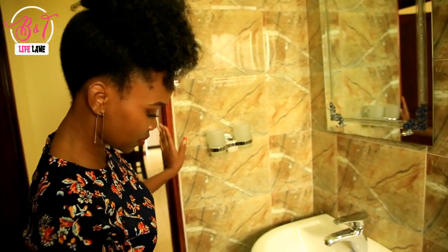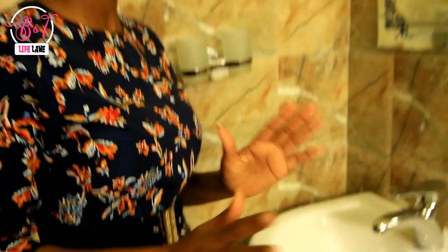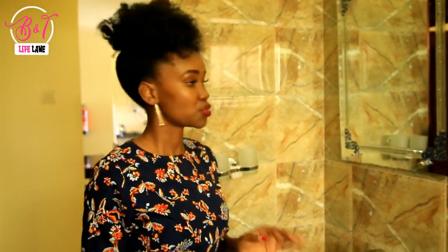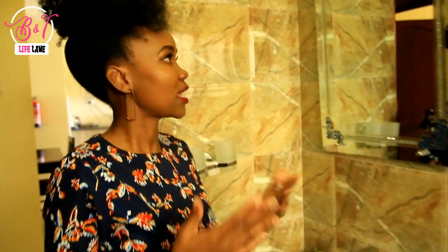There's a small dustbin right here where you can throw things in case you want to, and they can come and pick them up because there's a maid to come and clean up for you. So you don't have to worry about cleaning. There's someone to always come and do the cleaning. That's what I love about this place.